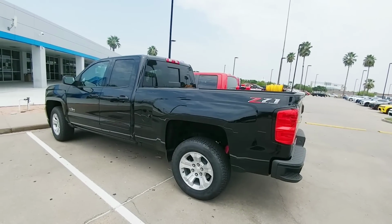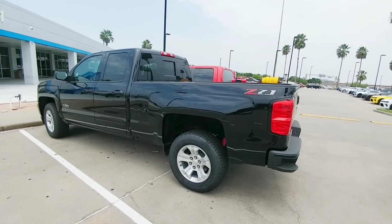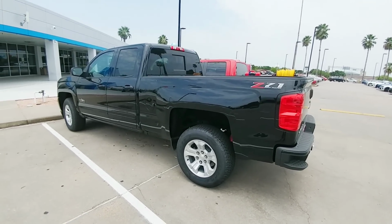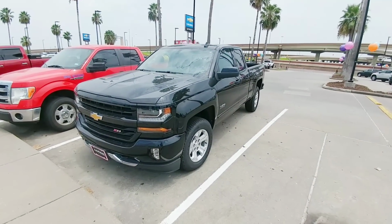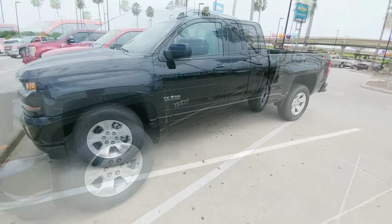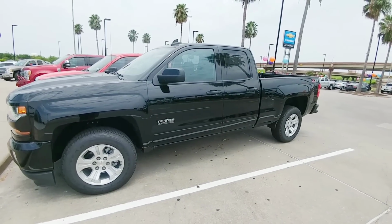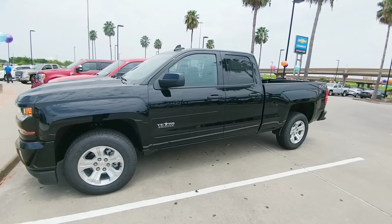Now, he's a firefighter by occupation. He's going to be using his truck to haul all sorts of equipment to and from different scenes and in various scenarios. So having a four-wheel drive package is definitely important to him. Now, this truck does come equipped with remote start. Now, this truck does have the 5.3 liter V8, so he's going to have a good mixture of power and fuel economy that he's looking for. It averages about 18 miles per gallon city and highway.